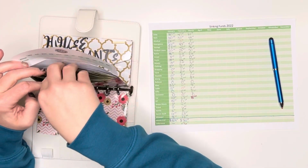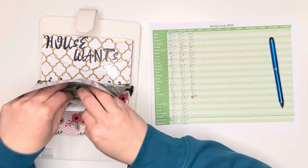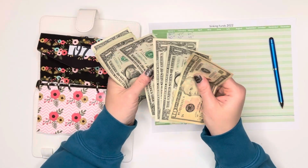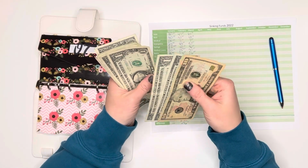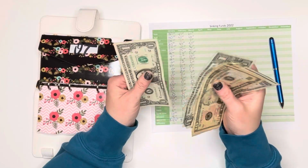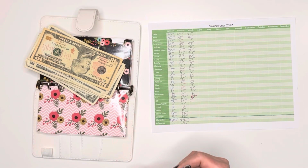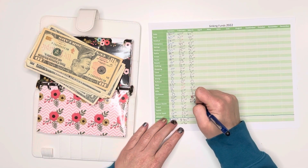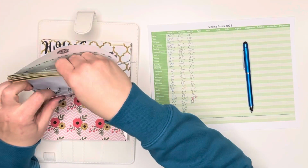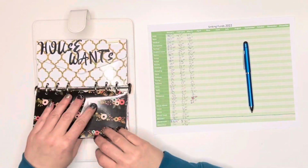OT started the month with 21. Now we have 10, 11, 12, 13, 14, 15, 16, 17, 18, 19, 20, 21. So I guess I did not stuff OT at all in March, which I guess makes sense. So I already took care of my licensing stuff. But I am going to stuff this more because there's things I want.